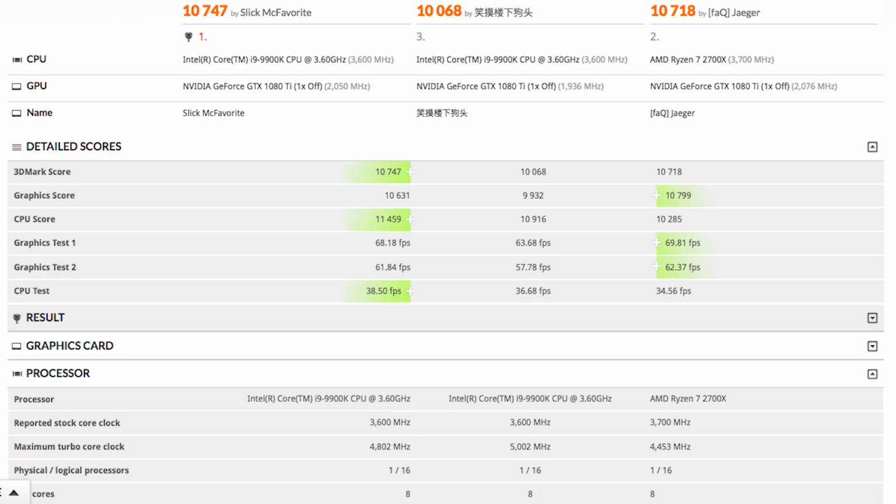What gets really interesting here is, yes, it does beat the 2700X, but there was another run where somebody overclocked it to 5 gigahertz. And here they actually scored lower than the run at 4.8 gigahertz. There's a couple things that could be going on here. First of all, if you take a look up at the top, you'll notice that the clock speed on the 1080 Ti for the better run at 4.8 gigahertz was at 2050 megahertz, while on the 5 gigahertz run was only at 1936.